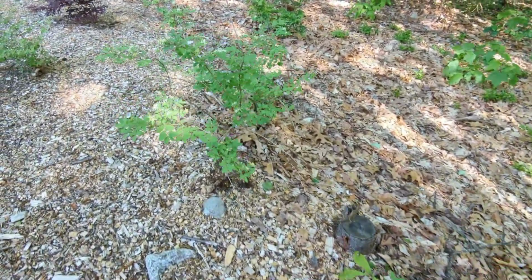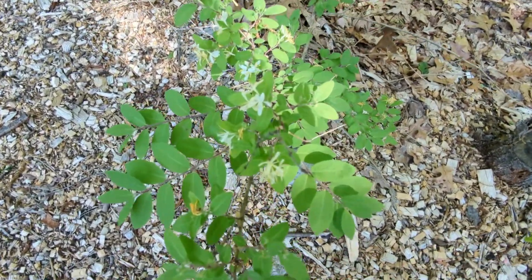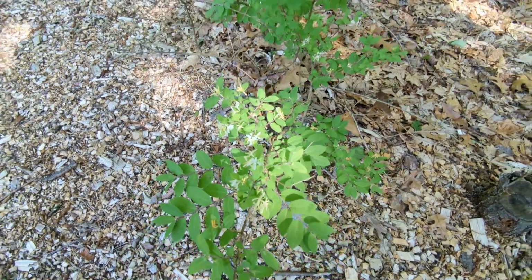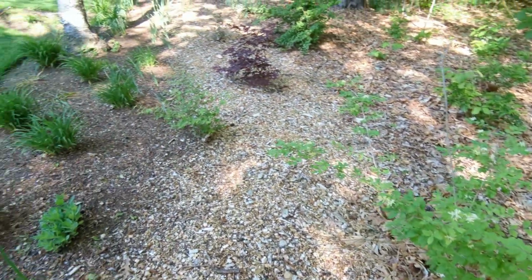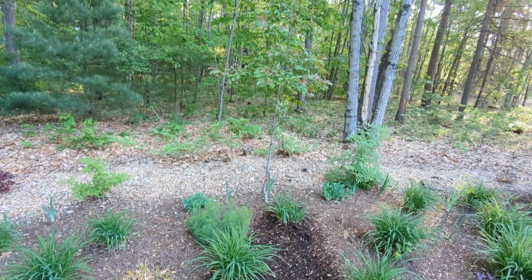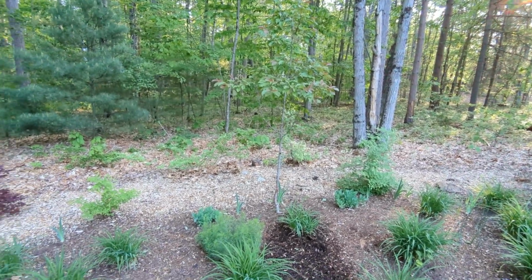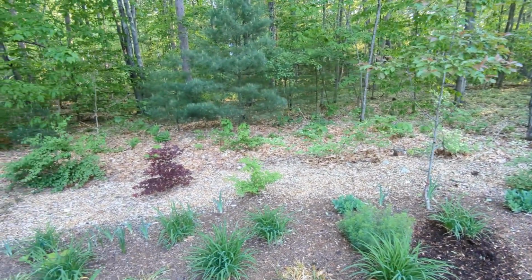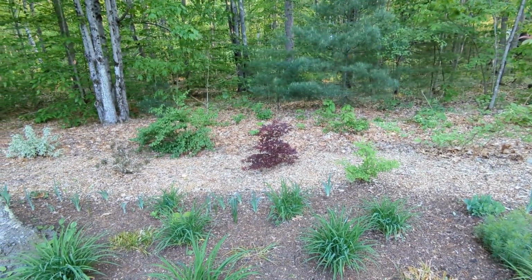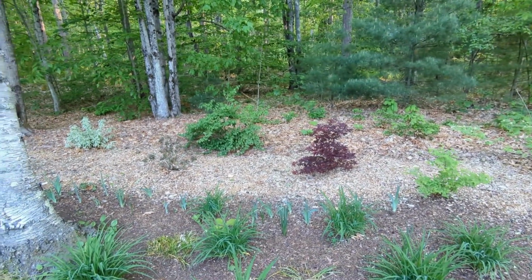I have another one over here. I definitely need to cut out any of the old pieces out of this. But for right now, it lives and it looks great. Right here is a crabapple tree towards the center of this bed. You can see that nice red Japanese maple that came from a seedling that was at my mother-in-law's house.